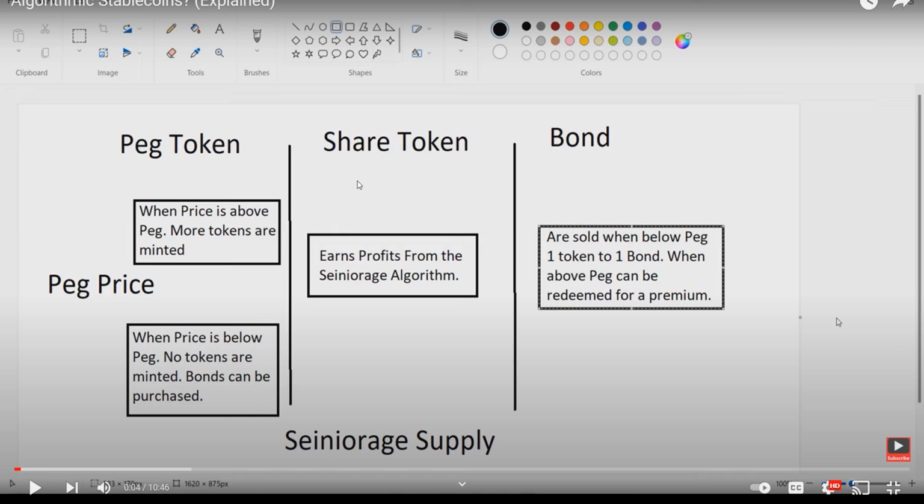And guess what else? If you're holding the share token, you're not making money if the price is not above peg at the end of a TWAP or the end of an epoch. If you don't know what TWAP and epoch are, go back and watch this video right here to get the full explanation. If the price is not above peg at the end of the epoch, then nobody who's holding the share tokens is earning any rewards either.